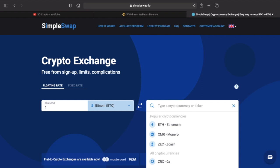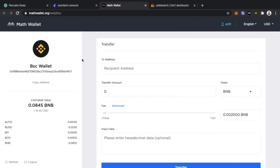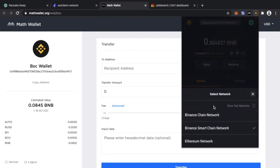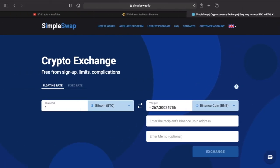You go from one asset to another. So for example, Bitcoin to BNB, but you've got to go initially to a BNB address, an address that starts BNB. That's where the Binance wallet comes into play. The Binance wallet, make sure you're on the Binance chain network, not the Binance Smart Chain network. You must ensure you're on the Binance chain network with an address that starts BNB. You put the BNB address in there. If you want to put a memo, that's up to you. You can go ahead and do that. And then you go ahead and hit exchange. It will take a few minutes, depending on the assets.